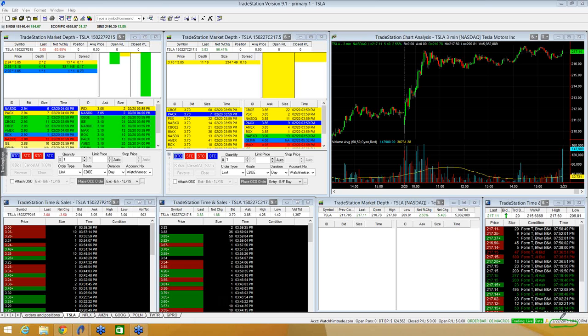And you can see we're looking at Tesla right now on my screen, and I have the 217.50 strike calls and the 215 strike puts pulled up on Tesla, and these are going to be the ones that I start the week out watching. Now, why am I choosing those ones?